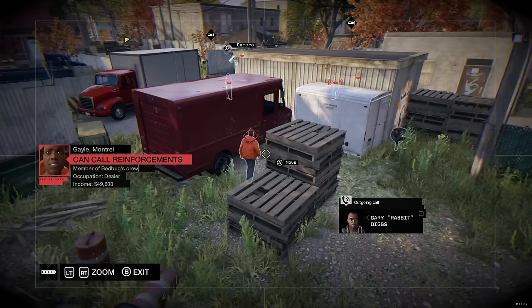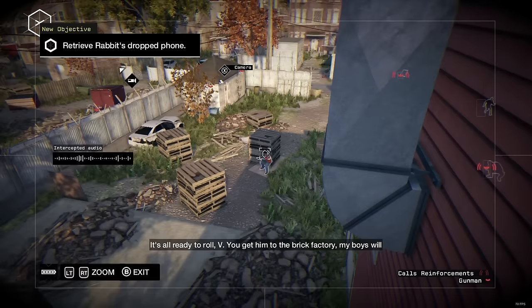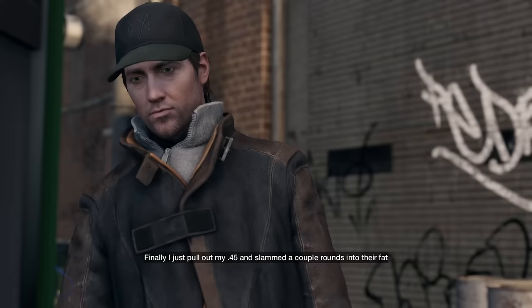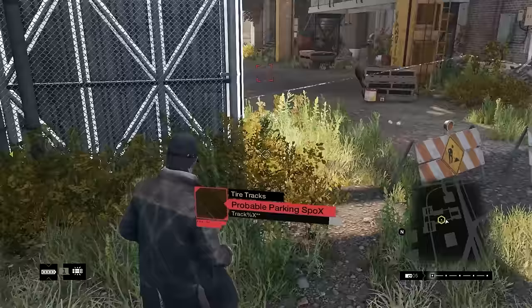Though you don't actually need to save him, as if he gets spotted or killed, he'll drop his phone and you'll need to personally retrieve it or hack it in order to learn the location of Bedbug's ambush. Stopping briefly to meet with Jordy and unlock IEDs as a new gadget to use, we'll head to where the ambush is set to take place, some abandoned factory.